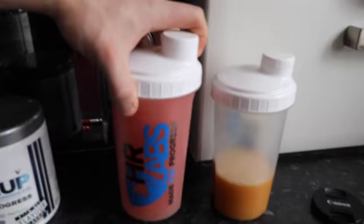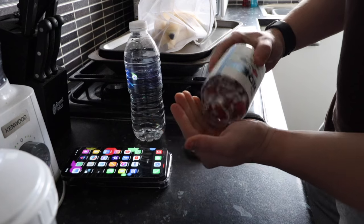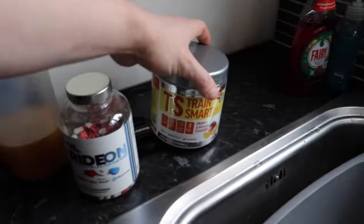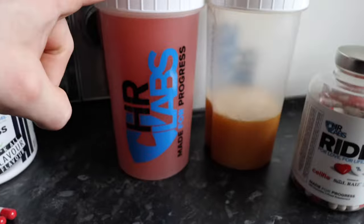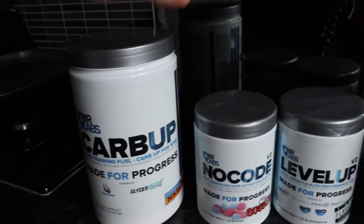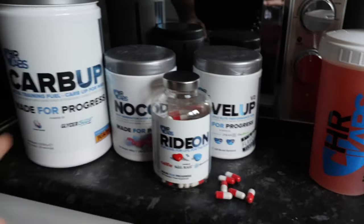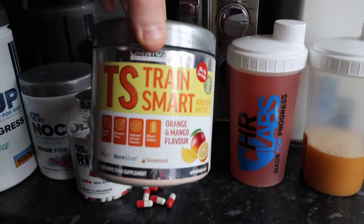Right guys, pre-workout supplements here. I've got my TrainSmart in here, I've got my Intra in here. We've got Rhydon going in first of all with my TrainSmart, which is just this right here from Unrivaled Nutrition. We also then move on to my Intra, which I've got Level Up, like I've said to you already. So all these three supplements are in this one right here. We've got Level Up, we've got No Code, and we've got three big fat scoops of Carb Up. That's my Intra carbohydrates, that's my essential amino acids. This is a performance-based supplement. Six Rhydon capsules right here, which is my pump formula. As you can see, all of that's from HR Labs. And finally, we've got TrainSmart for my pre-workout supplement of choice tonight.